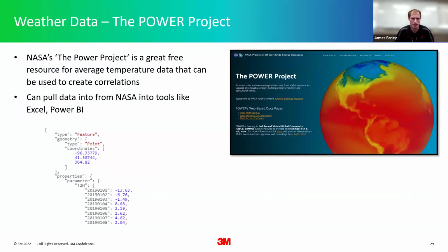This is something that anyone can do. NASA has something called the Power Project, where you can put in the coordinates of your facility's location, and it'll spit out your weather data, things like average temperatures per day. You can take this information and pull it into Excel, Power BI, or different analytics software. That can be really helpful to match with some of your energy projects.